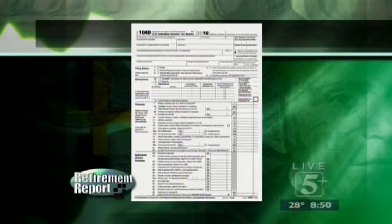Pensions and annuities, the taxable amount. Sometimes people have pension income that's not taxable. Annuities, same thing. The principal amount that you put in, the original money you put in, if it's not an IRA, you've already paid tax on it. It's only the interest that's going to be taxed.